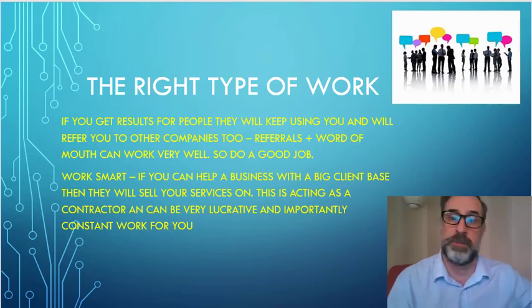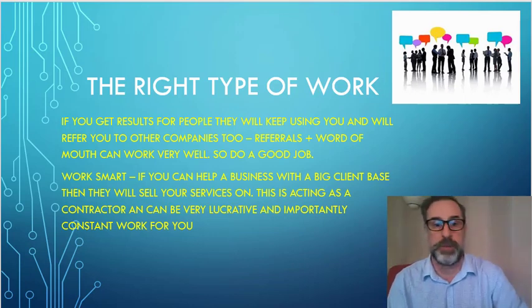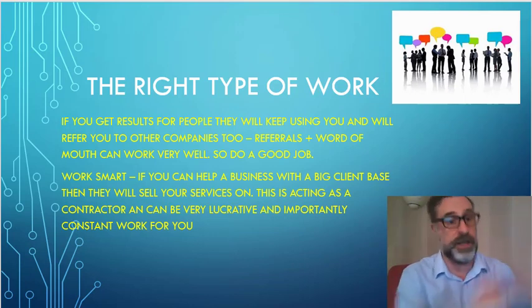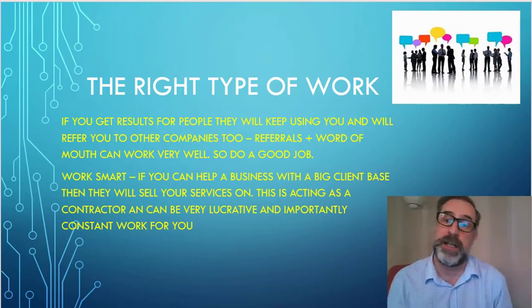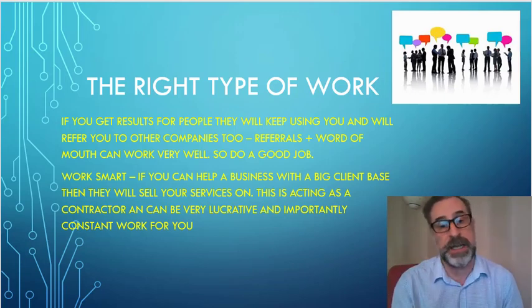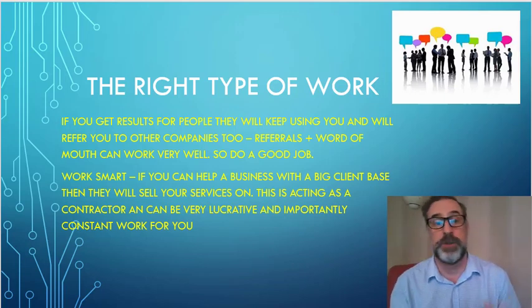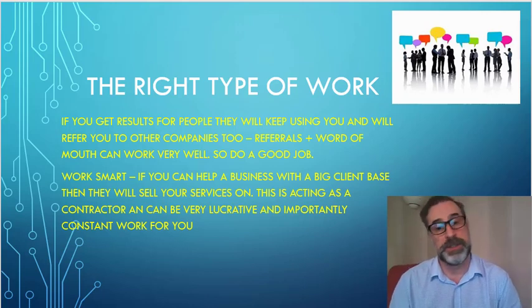They need a plumber because their plumber is on a job, and they say, yeah, come and do this. You do a great job. They call you back again and again and again. They're obviously charging the people that they're getting you to do the work for, but you then get part of the contract that they have. And that is a great way to get constant work, because having regular work is very, very important. So bear that in mind.